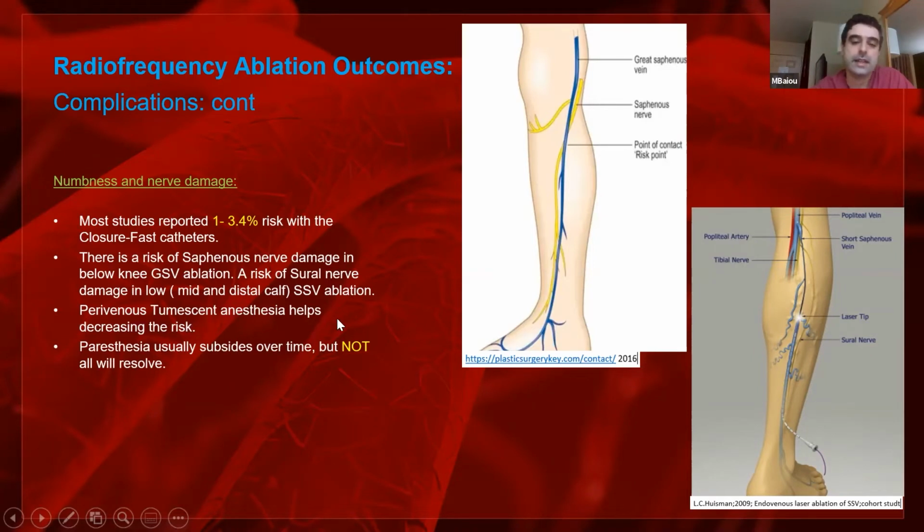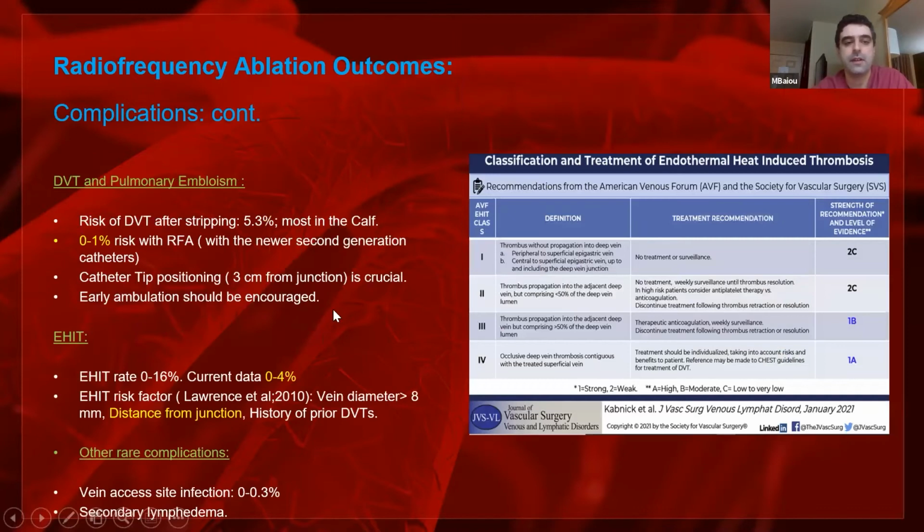It's important to notice that anesthesia or numbness or nerve damage, when it happens, usually most of those cases will subside and resolve over time, but not all of them. Some patients, unfortunately, will end up with permanent damage.